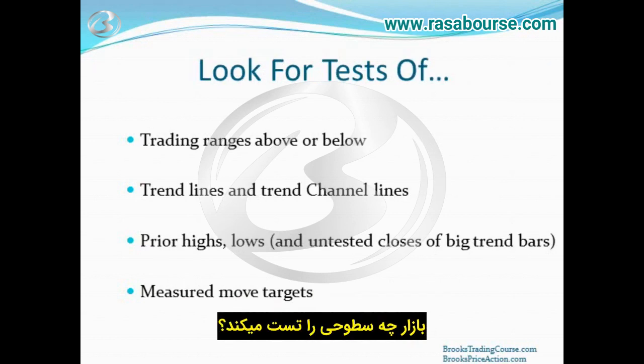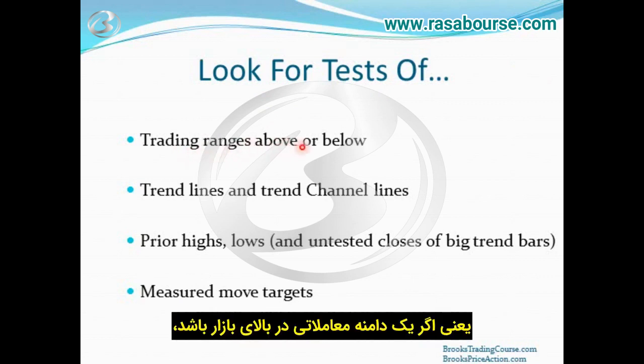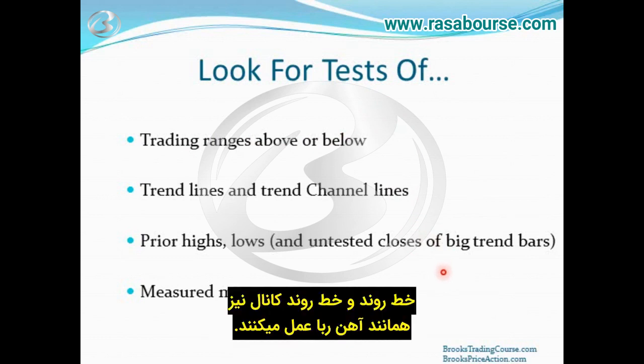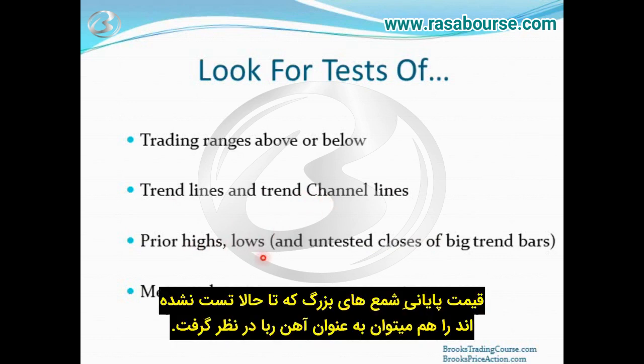Okay, look for tests of trading ranges above and below. So if there's a trading range above, the market could get vacuumed up to the trading range. If there's a trading range below where we are, the market could get vacuumed down to the trading range. Trend lines and trend channel lines, those are always magnets. Prior highs and lows, those are always magnets. Untested closes of big trend bars, those are magnets.